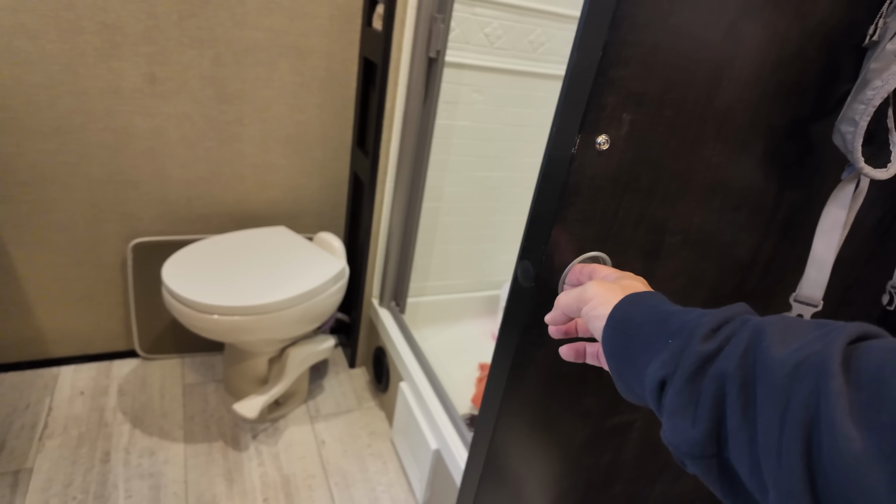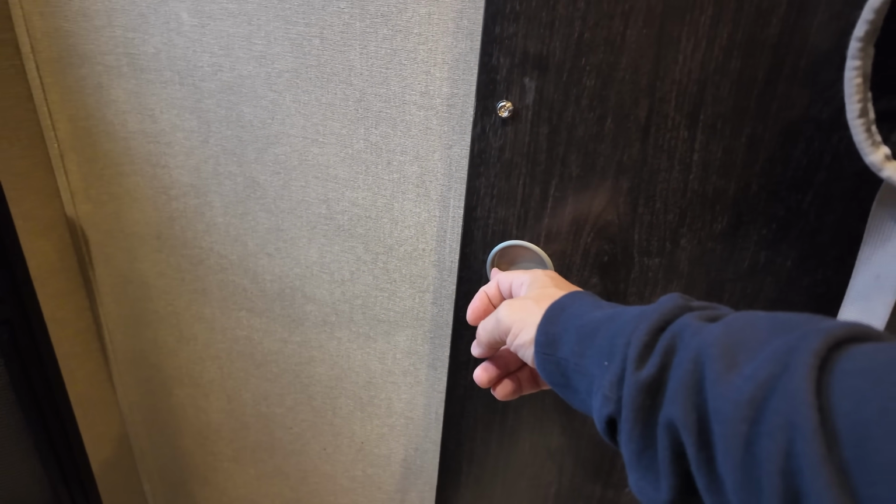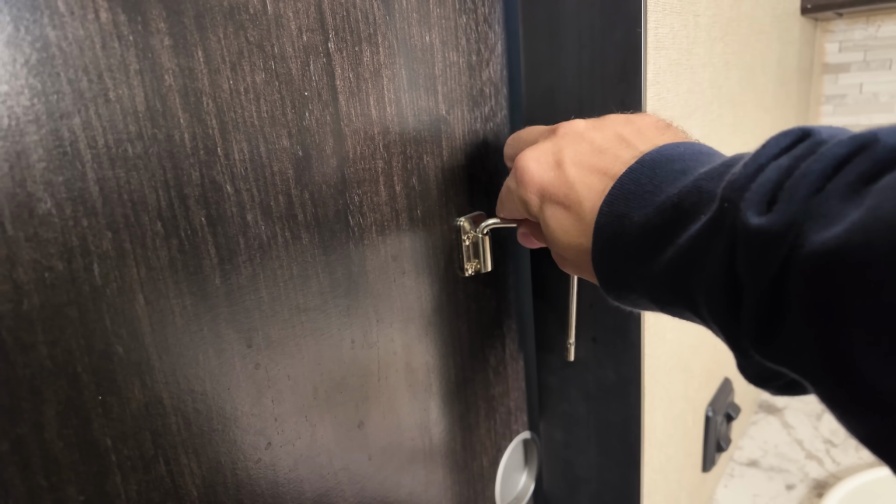That's it for the bedroom, so let's head over to the bathroom. Our trailer came with sliding doors that do not lock, and our pups like to nose the doors open, so I installed this sliding door lock.